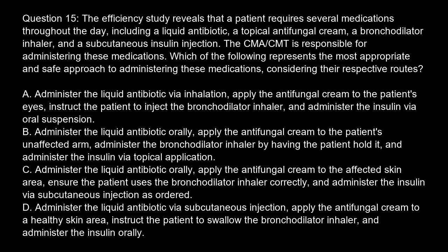Question 15. The efficiency study reveals that a patient requires several medications throughout the day, including a liquid antibiotic, a topical antifungal cream, a bronchodilator inhaler, and a subcutaneous insulin injection. The CMA/CMT is responsible for administering these medications. Which of the following represents the most appropriate and safe approach to administering these medications, considering their respective routes?